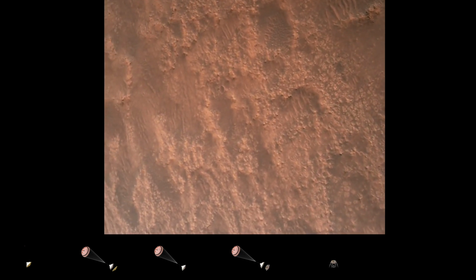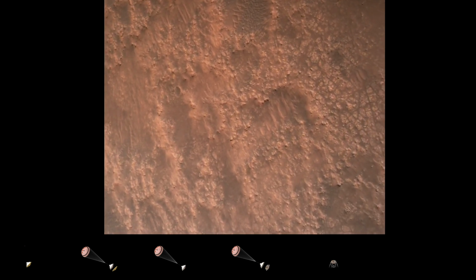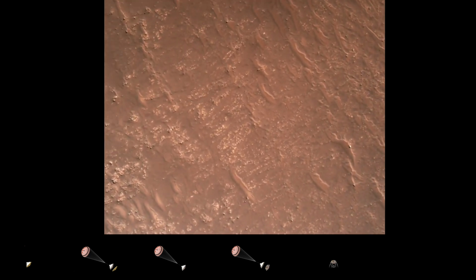TRN safety Bravo. We have completed our terrain relative navigation. Current speed is about 30 meters per second, altitude of about 300 meters off the surface of Mars.